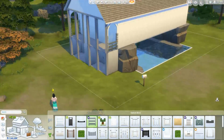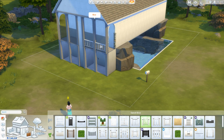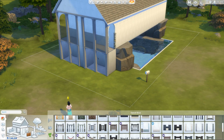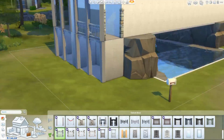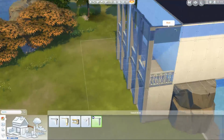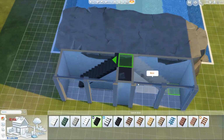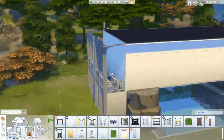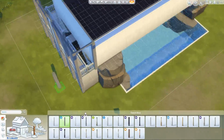Anyway, this part of the house I feel is, what would you call it? Would you say it's French? It kind of reminds me of a New Orleans-y feel, or New Orleans if you prefer. That kind of feel with the balcony and the, what do you call it?